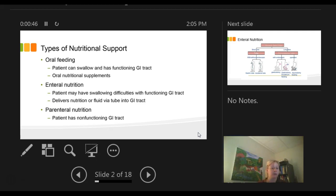Now the difference between enteral and parenteral is, think of parenteral as your IV, central line, any kind of line going directly into the vein. And enteral nutrition is going to the GI tract, but in a different way, either an NG tube down the nose, or they can have a gastric tube, which is a tube that is in the stomach area. So those are the most common ones.